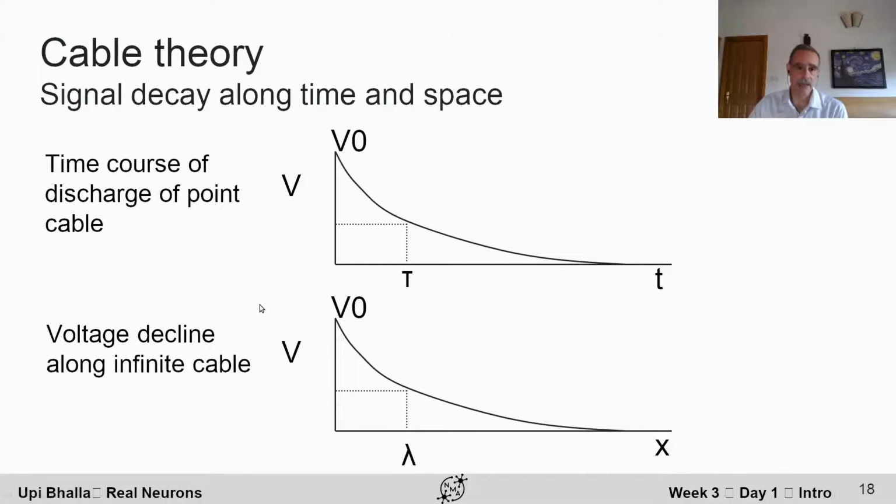If, on the other hand, you ignore time, that is, you take time at infinity, at steady state, and you ask the same thing of the potential along distance, in this case you hold one end at a certain potential, and then the potential along the cable's length will decay in an exponential manner with a characteristic length of lambda. So both in time and space you have an exponential decay, which is a nice straightforward way to think about it, and these are both solutions that come from the cable equation.